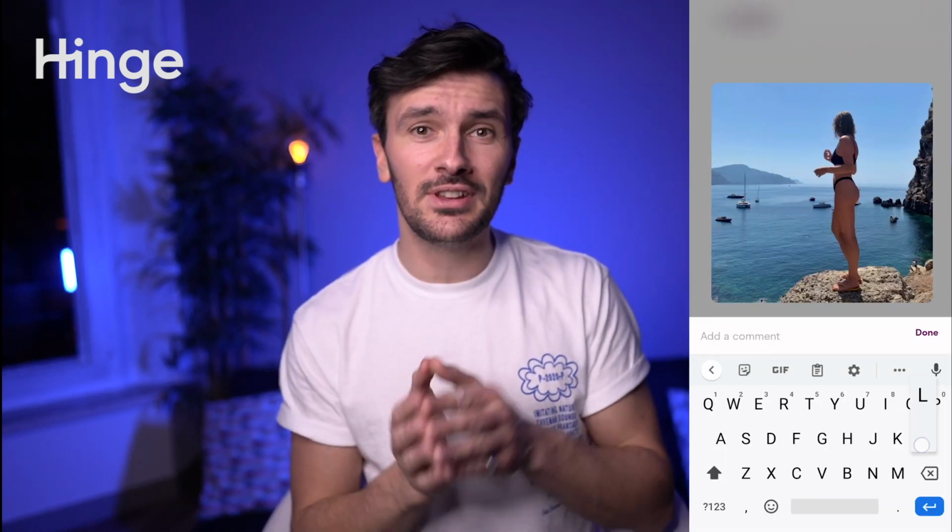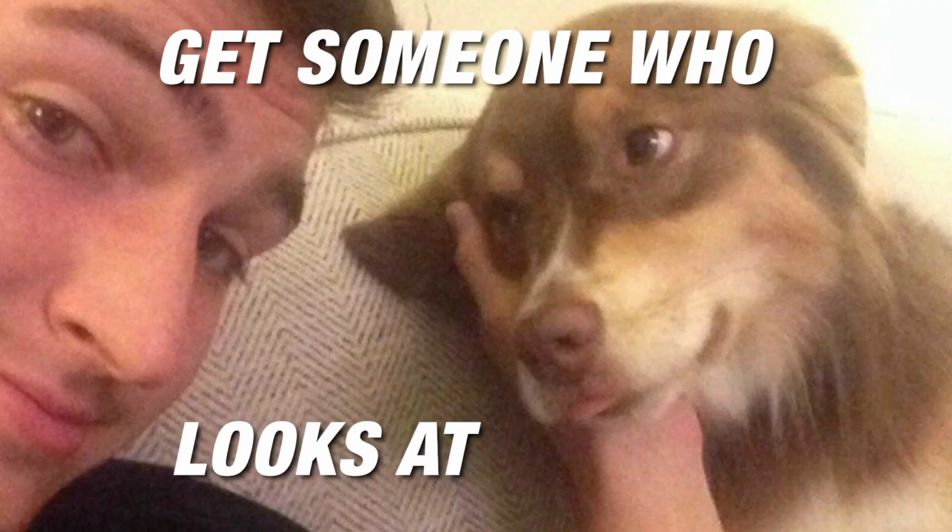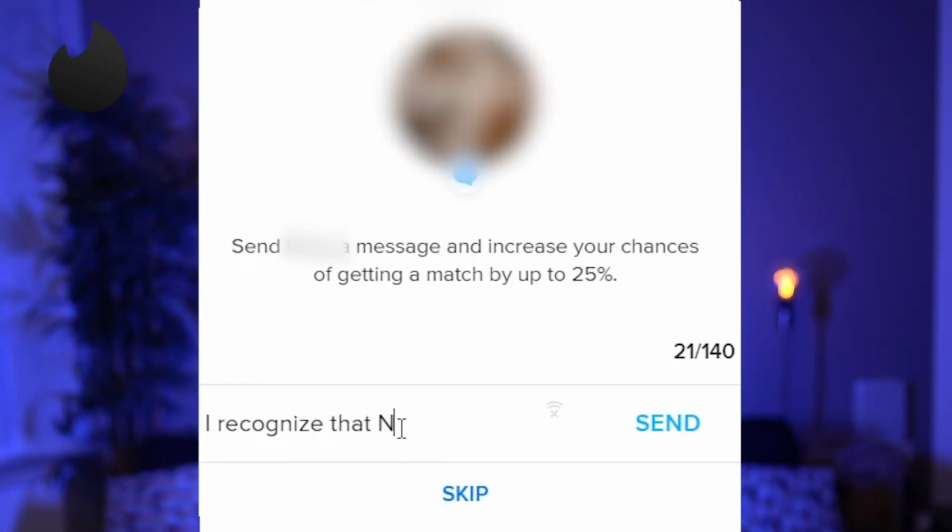Hinge gives every user the ability to leave a specific comment on a photo or a prompt. By the way, a prompt is basically a cue that helps you show off your personality. For example, get someone who looks at you like, so what's so special about leaving a comment? Well, it's your first line of communication. You can leave her a short message even before she has matched you. And that brief text is pure gold. Because if you know how to write a good opener, the odds of her matching you go through the roof. Why? Because the combination of your bulletproof photos and your quick wit is irresistible.